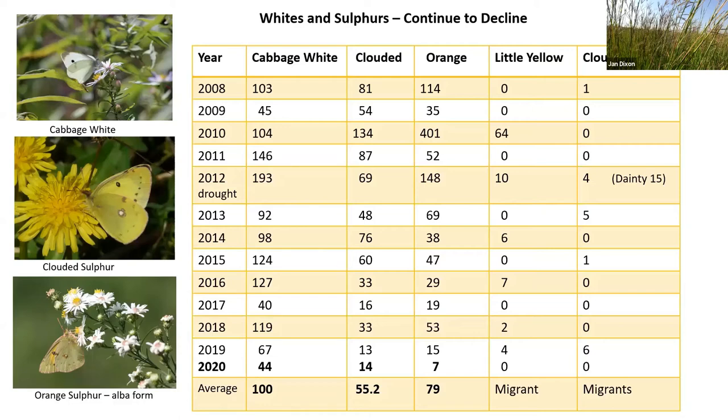Our resident whites and sulfurs, cabbage white, clouded, and orange, unfortunately continue to experience declines. Usually one of the first butterflies seen in Northwest Ohio is the cabbage, and they are often seen throughout the season in large numbers. And these same 3 butterflies also showed a big decline in the 21-year study published in 2019. So you can see how the small numbers that we saw last year.